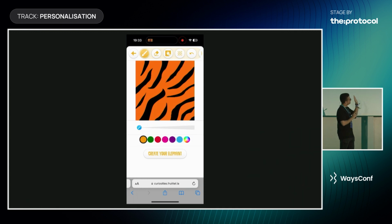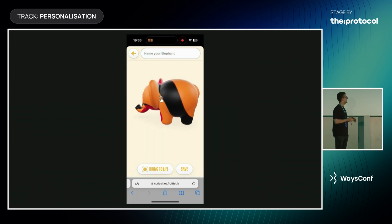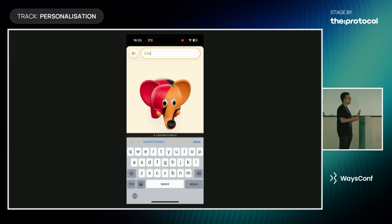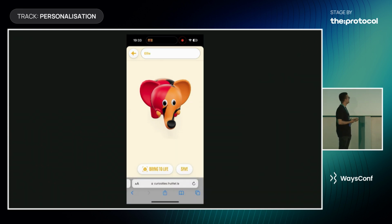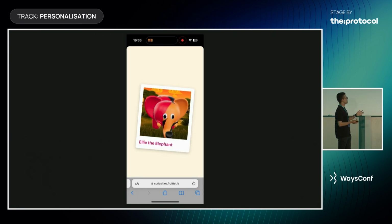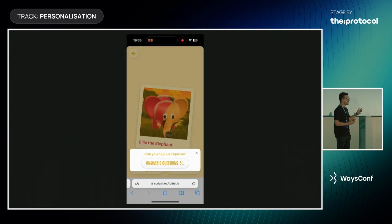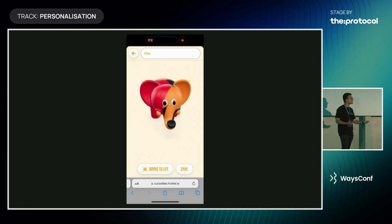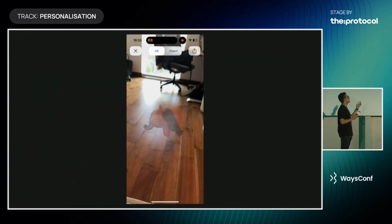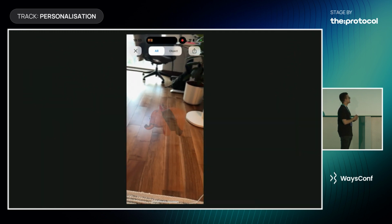You can add textures and stamps and draw over the top of that if you like. Let your creativity run wild. And then we also added a social sharing element where you can name your creature, hit save, and then get a nice Polaroid picture moment of your creature in its natural habitat. From here, you can save, share, or even print in case you want to put your kids' work up on the fridge. And then, of course, you can reveal it in AR, the pièce de résistance.